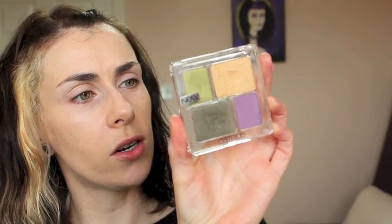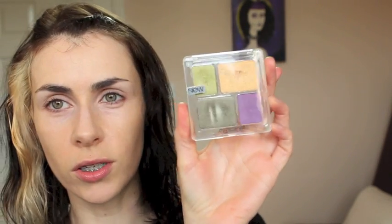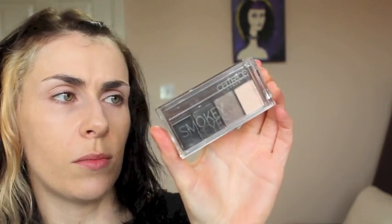I'm going to go ahead and do my eyes first though before I pop that on, just in case there's any fallout. So I did get a couple of quads. I got this one which is the Absolute Eye Colour, and it's a number 60 Rumble in the Jungle. I love golds and greens, and it just came with a lovely purple, so I thought that would be good for my eye colour. And I also got this Smokey Eye Set, number 30 Smokey Eye Set.